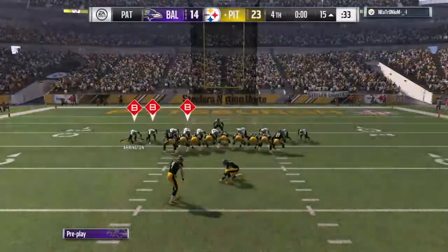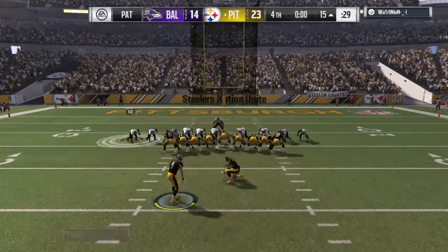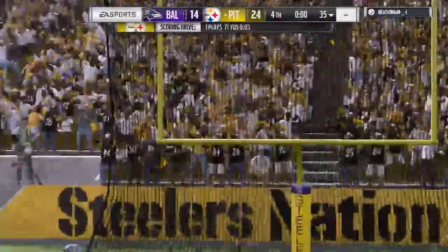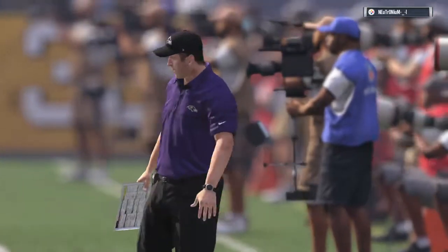One more extra point attempt for good measure. It's up and it's good as they tack on one more to what's going to be a very satisfying victory.